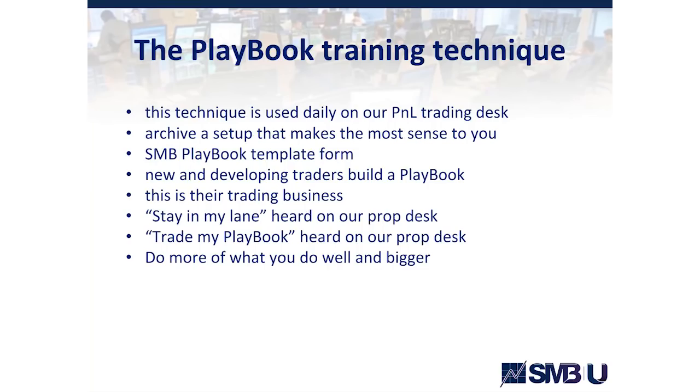This technique essentially is something that we teach all of the people we hire at the desk and train up to consistently profitable, and then the best of them into 7-figure traders, and then the best of those even better. And it's something that's carried on as guys are getting really good. So even guys who are 7-figure traders are still employing this training technique to build a trading business.